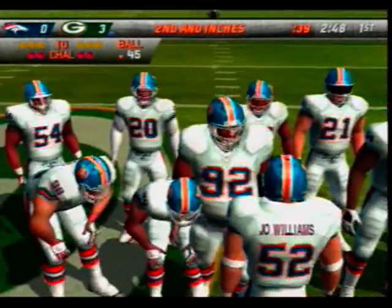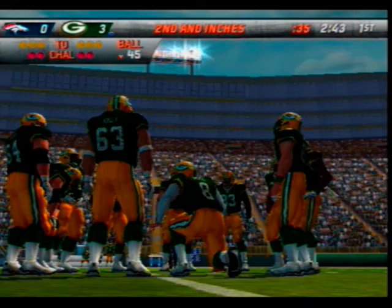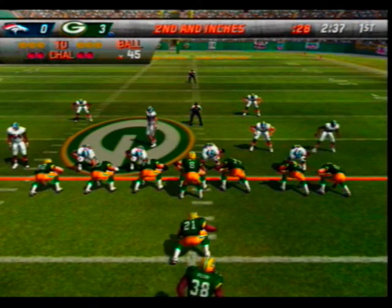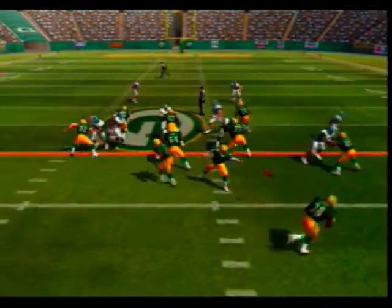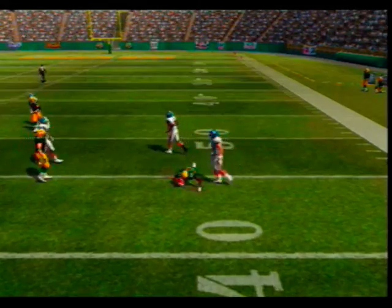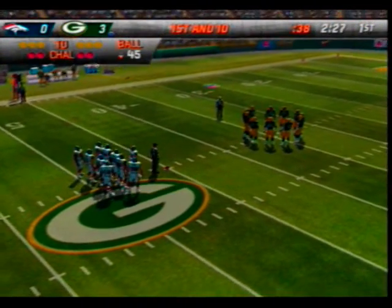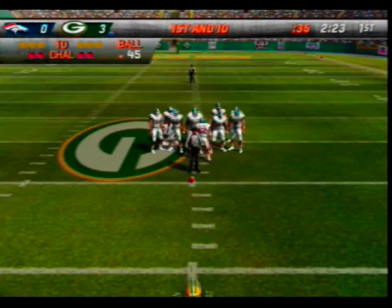Through the arm tackles. Ball on their own 45-yard line. The Broncos with a four-man front. Slips the tackle. Smith is there on the stop at the 45. The defender got into the backfield, but he managed to escape and get the first down. That's what every good back needs, the ability to get past that first tackler, especially if he's in your backfield.